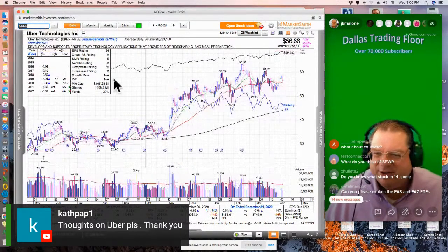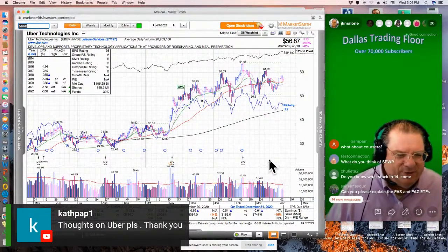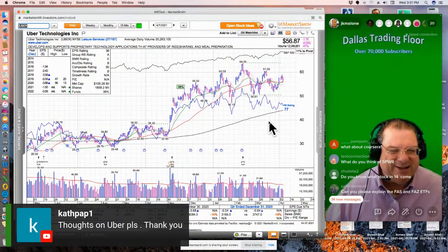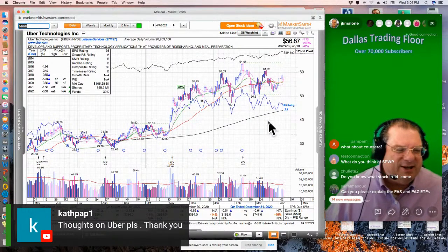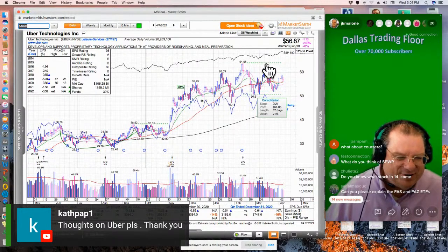Uber. I think that's the symbol for Uber. Yeah, Uber Technology is super great. Yeah, there's Uber. What do I think about that? Well, there is a buy point, but it's at 60.05, and we're currently at 56.87. And this is a consolidated base, so this is not the best of the consolidations.